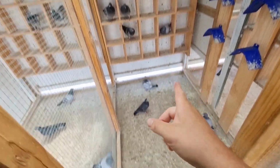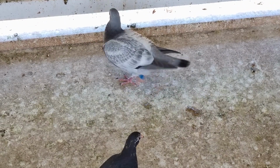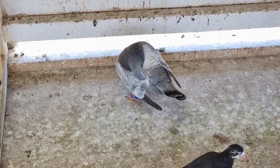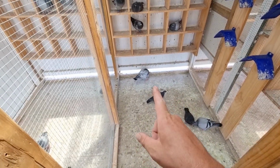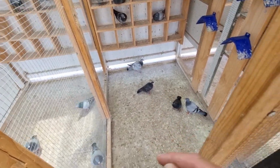Last year we bred a few like this, which are most likely going to be a blue grizzle or something along those lines. But unfortunately we lost them all around the loft. I don't know if the hawks ate them or they just got lost. I think we might have lost one in tossing, but a very short distance in the tossing. So hopefully this year they might go a little bit further. The breeding's a little bit different. Same with all of them.